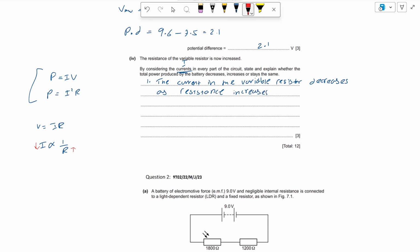Okay, so what's going to happen to the power? Power is proportional to I from this equation, and even using this equation is going to give you the same thing because current is decreasing, therefore power decreases. So number 2, power decreases.